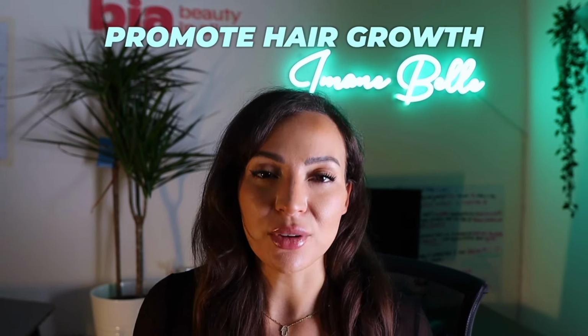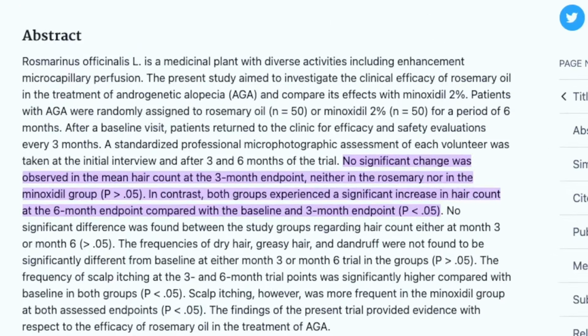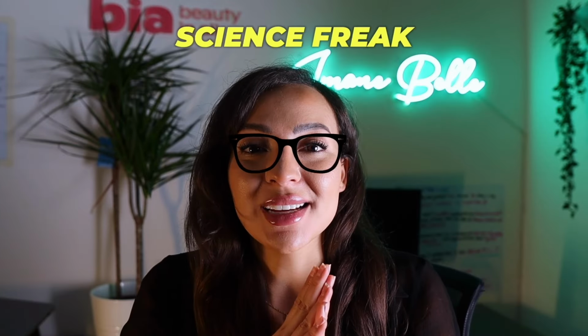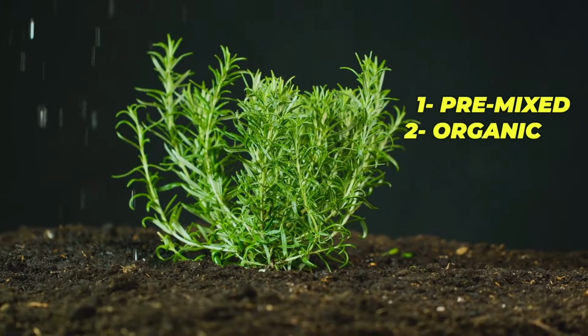Now, once you've rolled over your whole scalp, it's now time to put a scalp tonic that's really going to feed the hair follicles and promote hair growth. So the Super Roots hair growth oil is so amazing because it is packed full of so many different potent hair growth oils, including, as I mentioned, rosemary. There's been a study done on rosemary as well as some of the other ingredients. As you know, I'm a science freak, so I always want to know if there is empirical evidence to support any hair growth claims. So once I have Dermarollered, then I would apply the hair growth oil. You want to only do this if you're using 100% natural oil. So the Super Roots oil is great because it's pre-mixed, it's organic, it's vegan. It's gonna be the best way to help promote that hair growth.